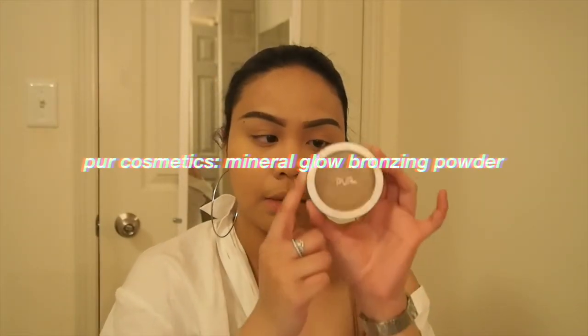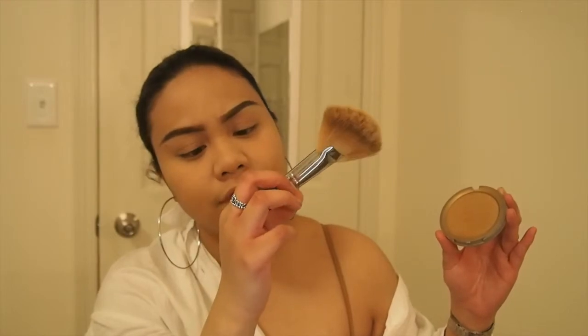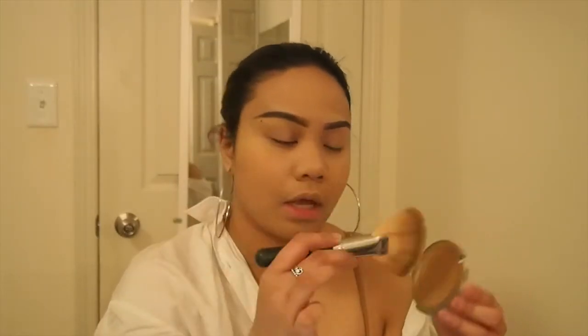So I don't really like contouring every single day, so I just bronze my face, and I always use this one, and this is from Pure, and this is the Mineral Glow Bronzing Powder, and I broke it just now. This is a crown brush, and it's faded. The name's faded, so I'm not sure what it's called, but it's this really fat kind of fan brush.